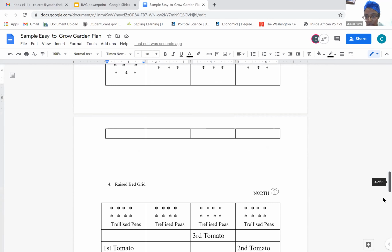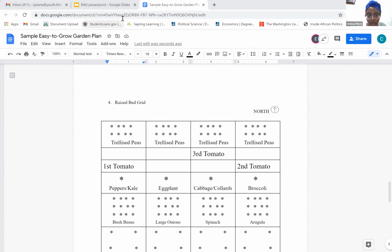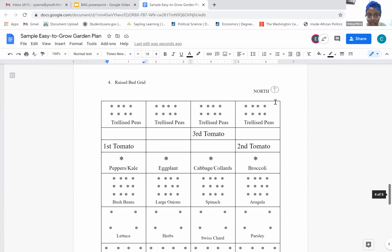But this is a fuller picture of a raised bed. Over here on the north end, there are peas, the arugula, and then the tomato. Once again, it wouldn't be over here, it'd be right here, and right here. And all of these different plants function the same way. So peppers, kale, eggplants, all of them, you can only plant one of them in each square.